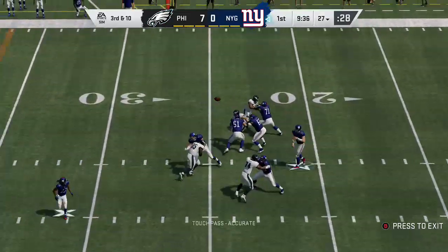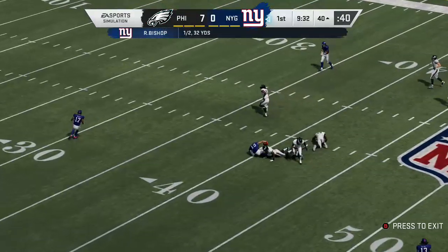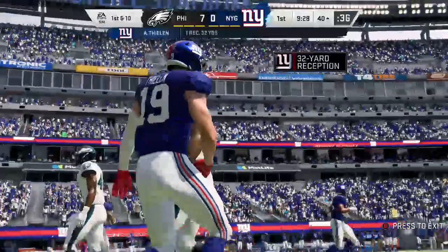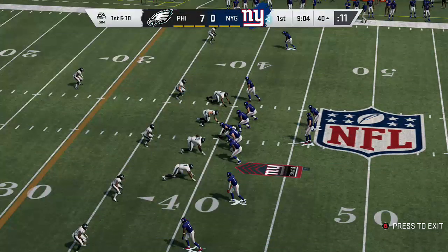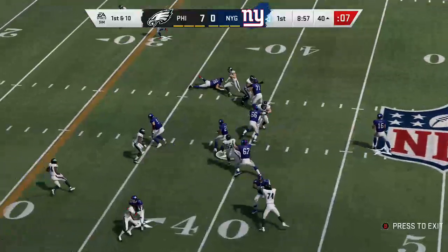From the gun, Bishop. Open man is Thielen. It's complete. And they've got it well across midfield down to the 40 before it's all said and done. That's a first down and then some, a 32-yard pickup. So the big play moves him all the way across midfield to the 40 now for 1st and 10.